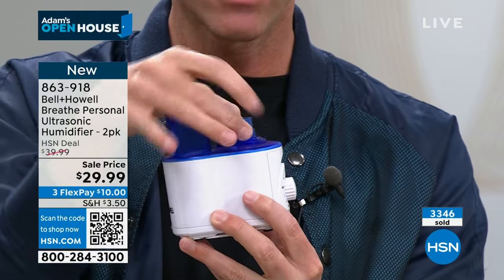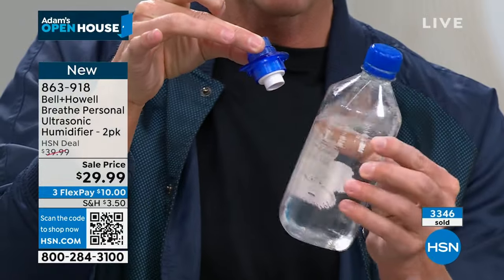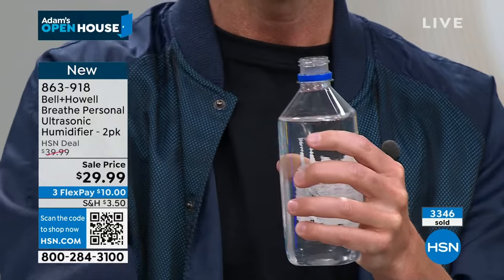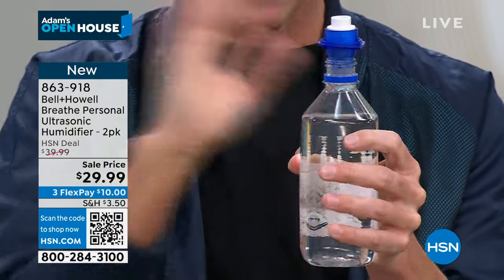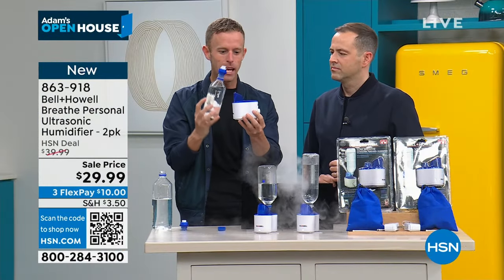So this is right here. I'm going to show you this adapter. Take any water bottle that you want. I prefer the ones with the blue cap that are square. I like to drink it. I especially like to breathe it. And so you just pop it down in. You don't screw anything. You don't fuss with it. You're not carrying a heavy tank at all.